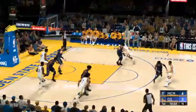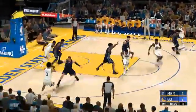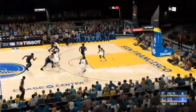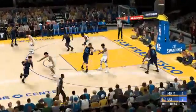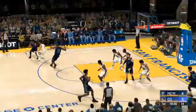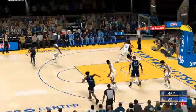Curry passes to Wiggins. To the paint. Chris kicks to Oubre. Over Valanciunas. And too long on the shot. Well, mid-range is where he makes the money. So when the D's slow to get out on him, always surprising to see him miss from there. Now here's Jackson. Pass to Morant. Shot clock at 5.